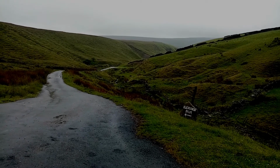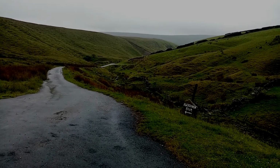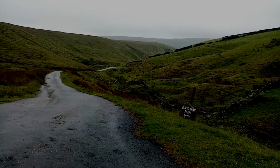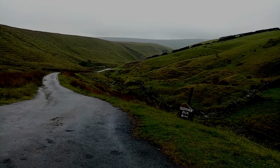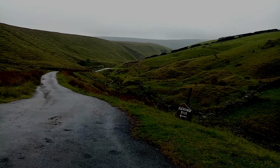There's a number of ways you can get there, but I am forgetting I'm on my own today. I'm going to take this path down towards Blackclough Farm, and then I think the path leaves a little bit further down here, leaves on the left to take us down to Three Shire Heads.